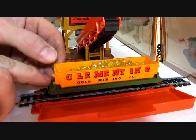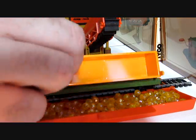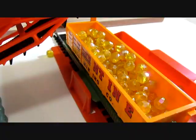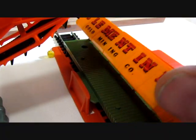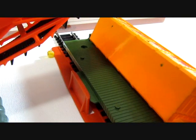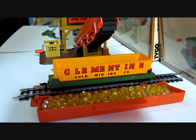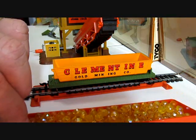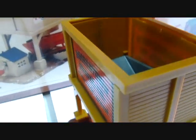Once your car is full, you just flip it over into the bin. The little tab on the left of the car right here is what holds it while you dump it over. To load your gold back into the conveyor, just grab the tray and slide it out and dump it into the top, just like that.